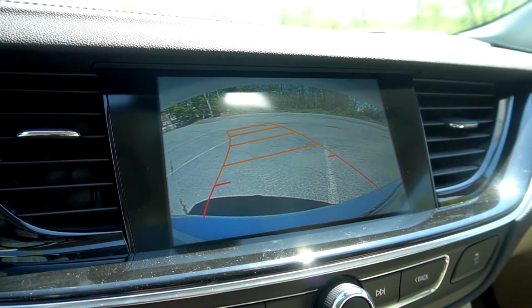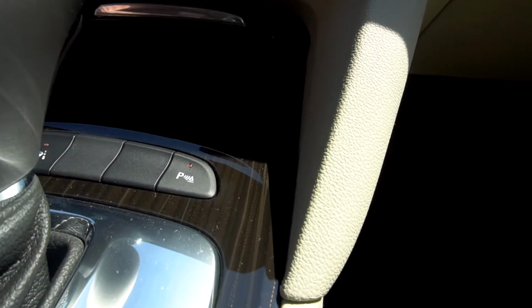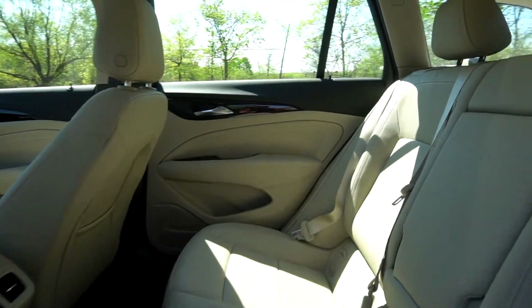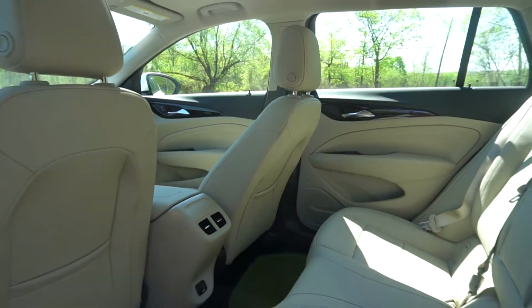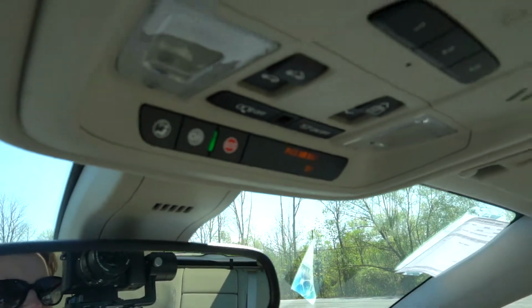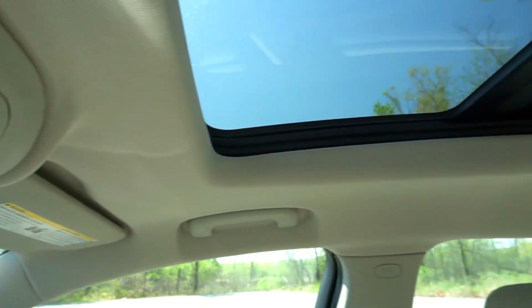Let's not forget about the rear vision camera and the rear park assist feature. Not only does the Buick Regal have a sunroof, but it has a panoramic sunroof for full visibility.